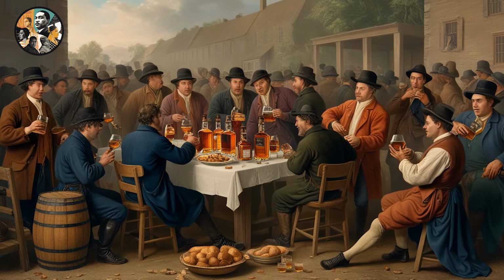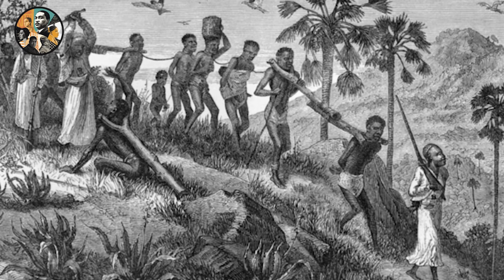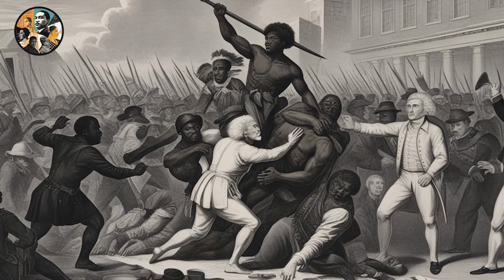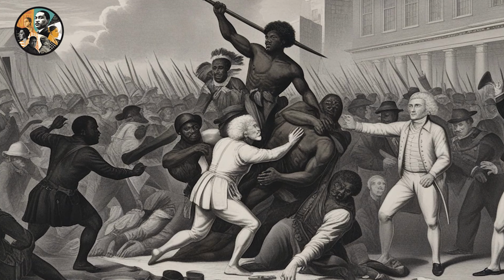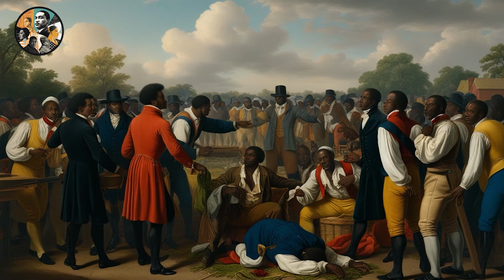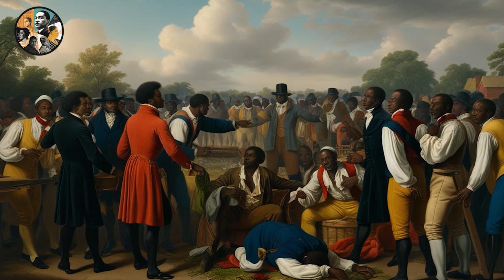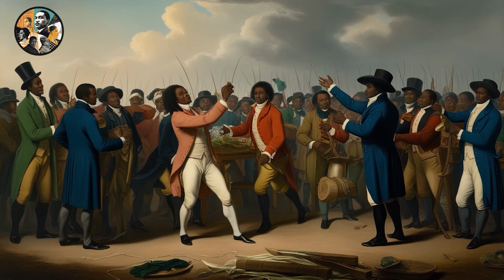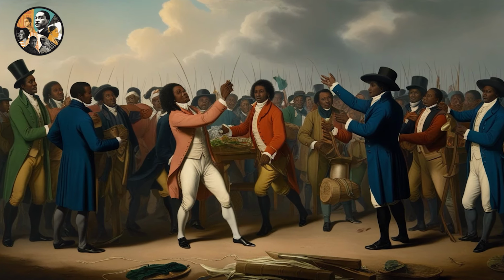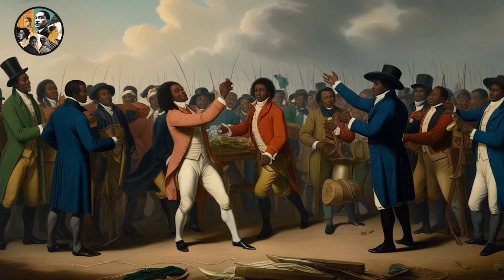After days of drinking and revelry, many enslaved people would return to their labor, feeling sick and disillusioned, reinforcing the false idea that freedom itself was dangerous. Douglass recognized this tactic for what it was, an attempt to make them associate freedom with chaos and indulgence, rather than self-determination. By the end of the holiday, the enslaved often felt as though returning to the fields was preferable to the excesses they had been led to believe represented freedom.